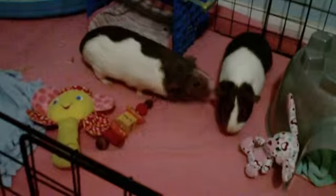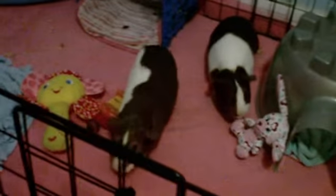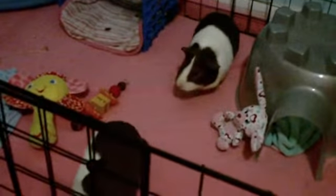Look. What's this? No, they're not going to play with it. Only because we're filming, right? But yeah, they love it, and they were dragging that around too. My piggies just love stuffed animals. Anything they can cuddle with, they just love.